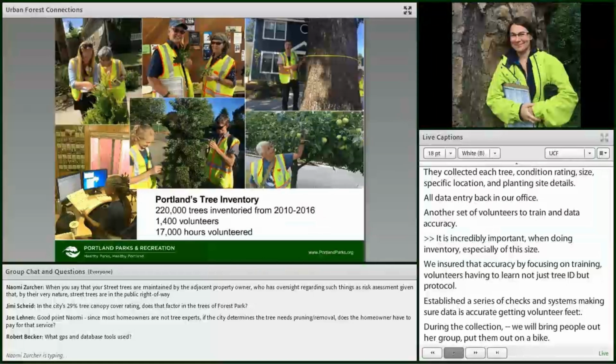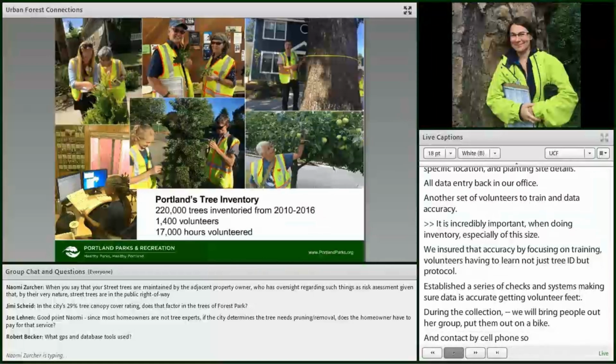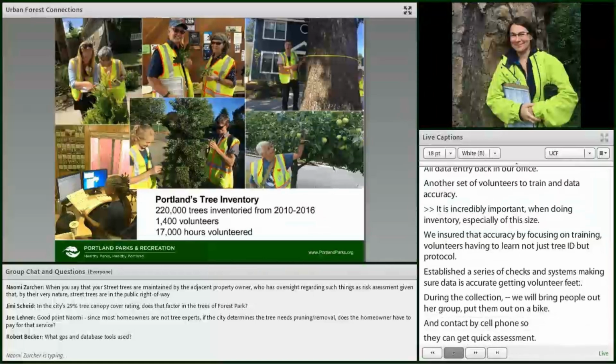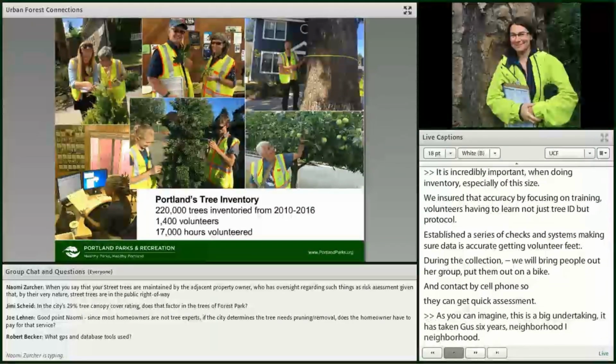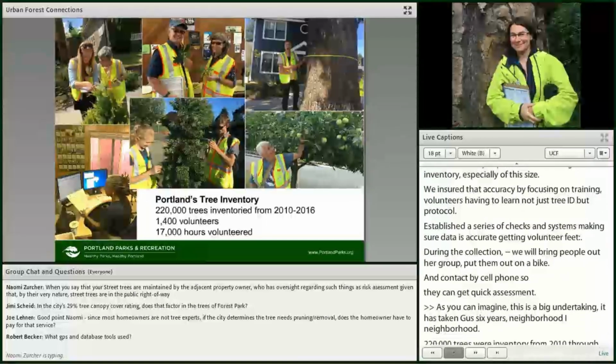So as you can imagine, this is a big undertaking. It took us 6 years. We did it neighborhood by neighborhood. In all, 220,000 trees were inventoried from 2010 to 2016, and we engaged 1,400 volunteers who gave 17,000 hours total to the project. And we're really pleased to have wrapped it up this year.